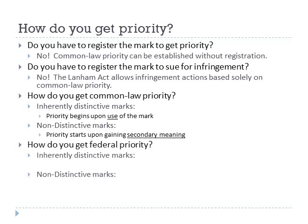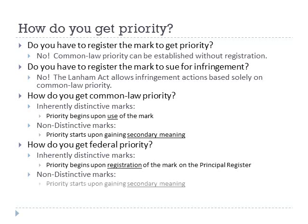What about on the federal side? How do you get federal priority? Well, again, you have to distinguish whether it's an inherently distinct mark or a non-distinctive mark. If it's inherently distinct, your priority date begins upon registering the mark on the principal register. So I could start using my mark on Monday and register on the principal register on Friday. And if it's an inherently distinct mark, my common law priority date will be Monday and my federal priority date will be Friday. But what about if it's a non-distinct mark?